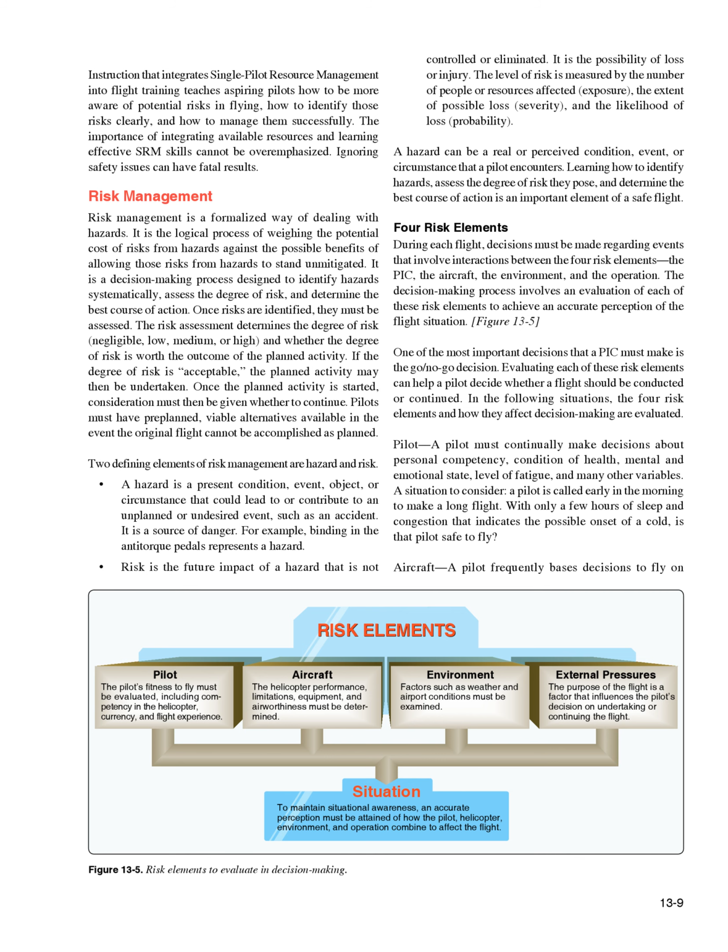Risk management is a formalized way of dealing with hazards. It is the logical process of weighing the potential cost of risks from hazards against the possible benefits of allowing those risks from hazards to stand unmitigated. It is a decision-making process designed to identify hazards systematically, assess the degree of risk, and determine the best course of action. Once risks are identified, they must be assessed.